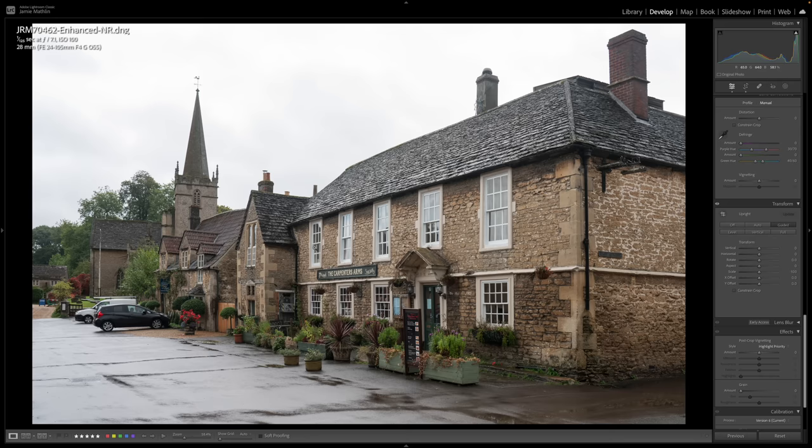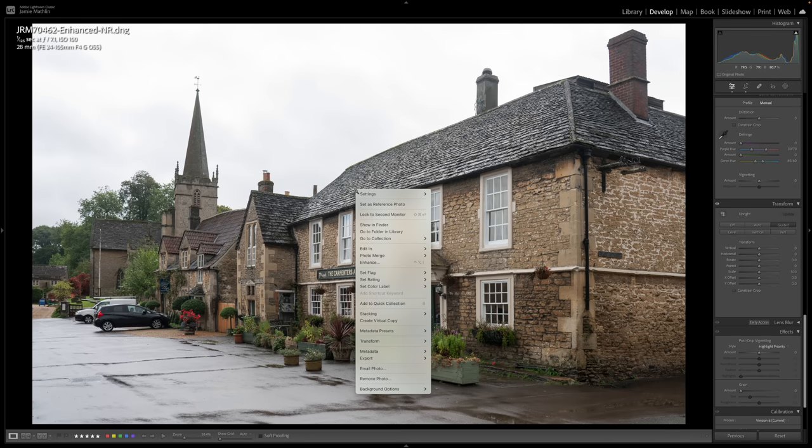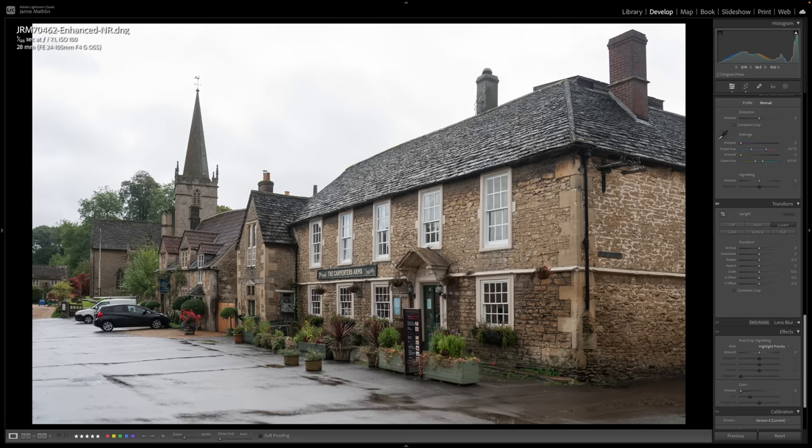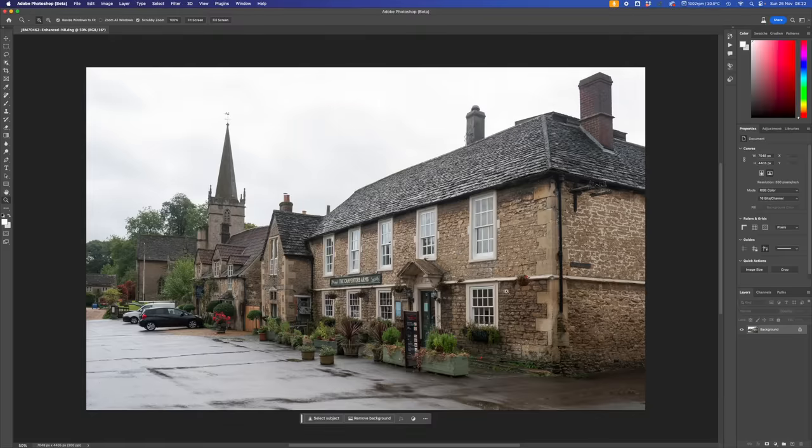So now I'm going to go over into Photoshop. I'm going to right click here, and go edit in. Now I'm still using the Adobe Photoshop beta version, but you're welcome to use the standard Photoshop version here. 2024 has all the same features I'm going to use. So I'm going to just click on that. And there we go, it's opened it up in Photoshop.